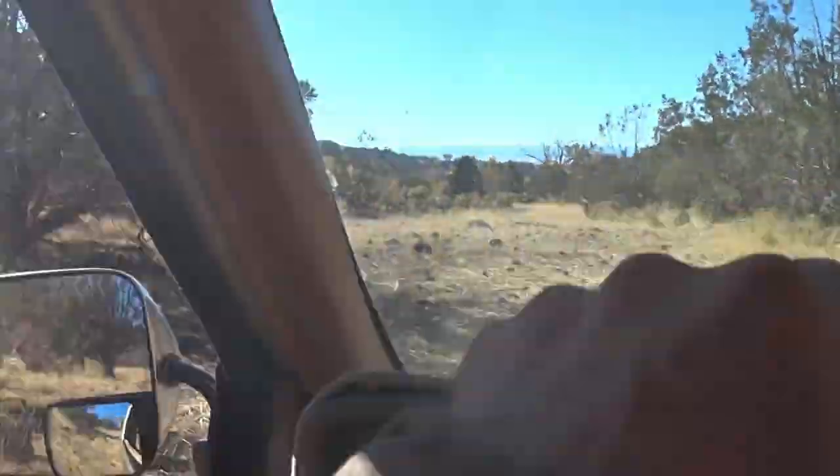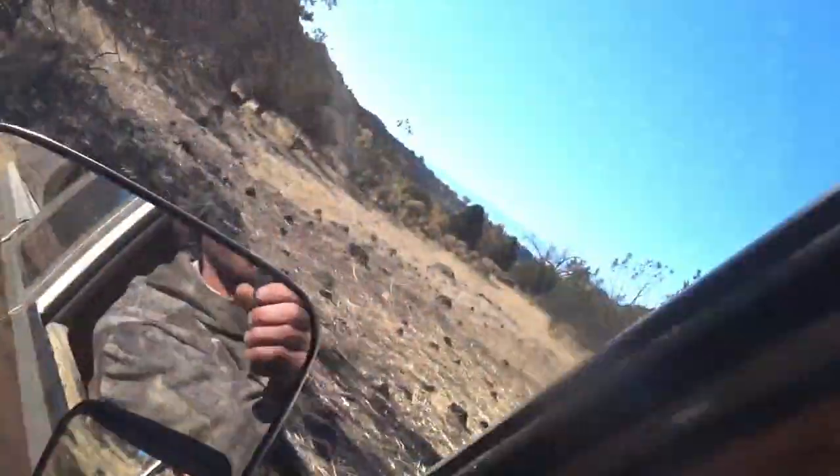That one that I was worried about. These little lava rocks are scattered everywhere out here.